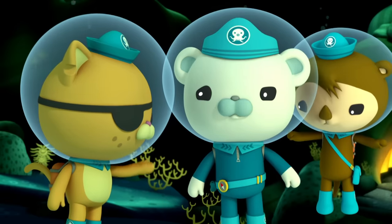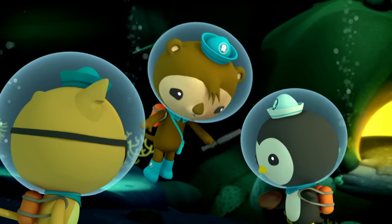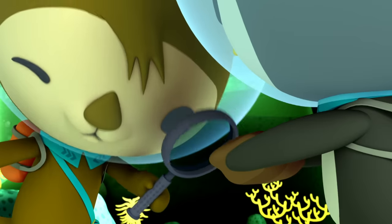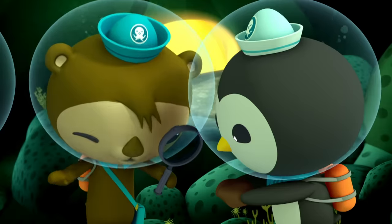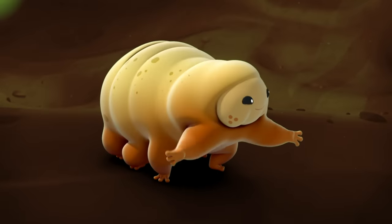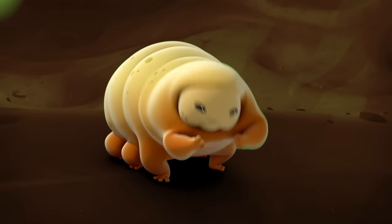I think the heat might be getting to him, Captain. Hiya, fellas. I'm Frank. Oh! But how? Aha! Fascinating. Well, what do you see? Frank isn't a rock. He's a water bear. How you doing? Water bears are tiny creatures that live all over the world. That's right. Oceans, forests, snowy mountains. We live everywhere. My Uncle Gary even went into outer space.